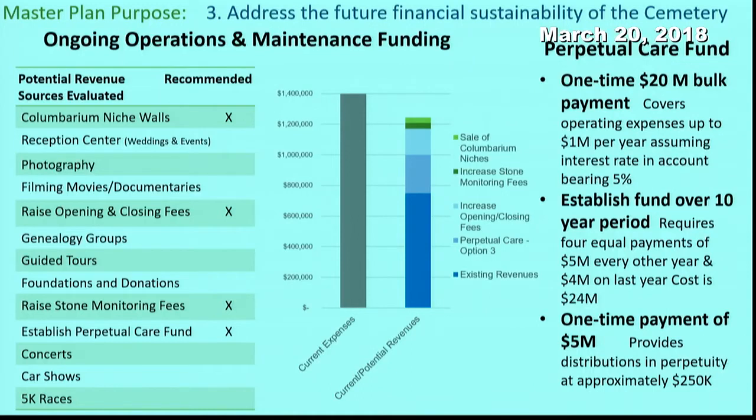The second option is to establish a fund over a 10-year period. And this would require depositing funds in 4 equal payments of $5 million every other year and $4 million on the last year, and the cost of that is $24 million. And the last option is a one-time payment into an account with interest would provide distributions in perpetuity at approximately $250,000 per year. And that's for the operating and maintenance funds.